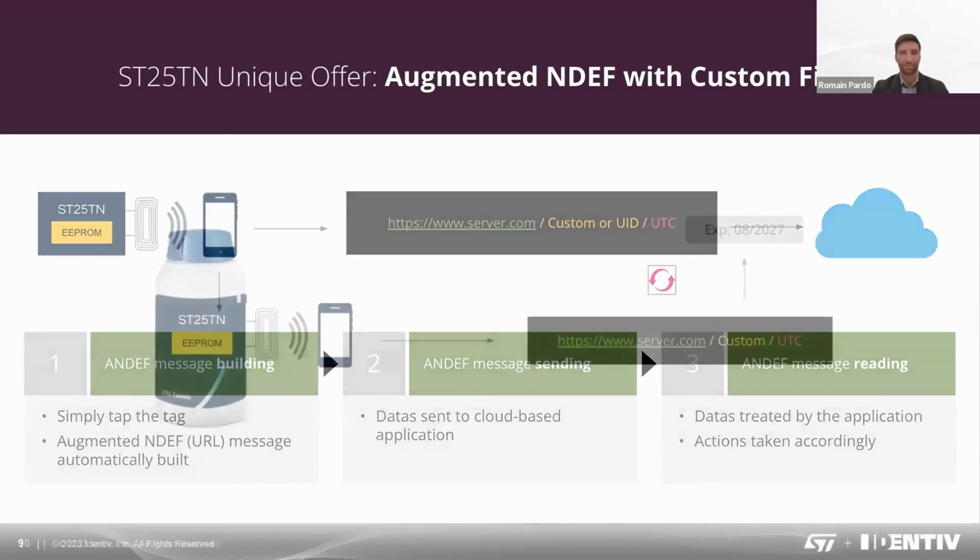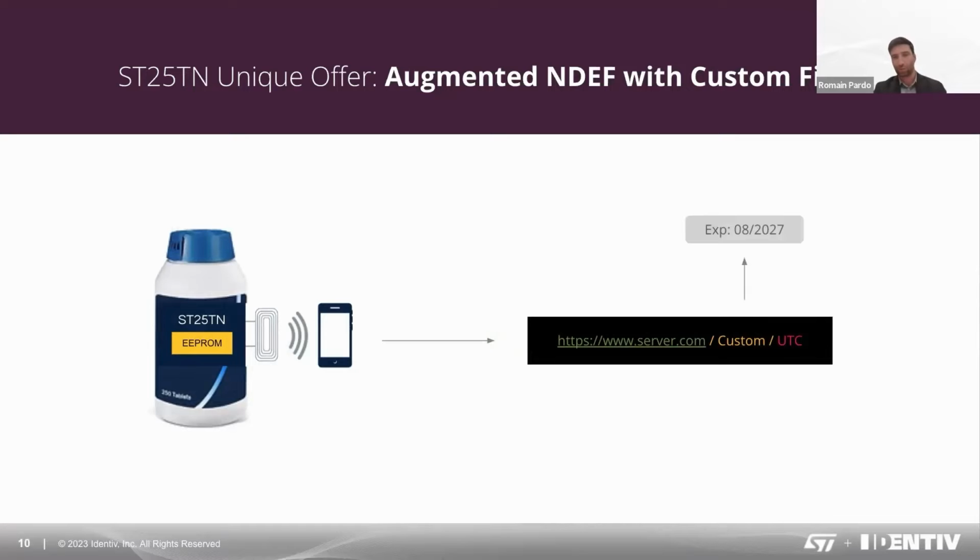Okay, next slide, please. So let's take a quick example with this bottle of medicine, in which we have decided to use the custom message to store the expiration date of the medicine. So we can imagine that this expiration date is personalized and configured during the manufacturing flow of the medicine. And then the user can decide to tap the tag at any time to get the expiration date and decide to use or not the medicine.